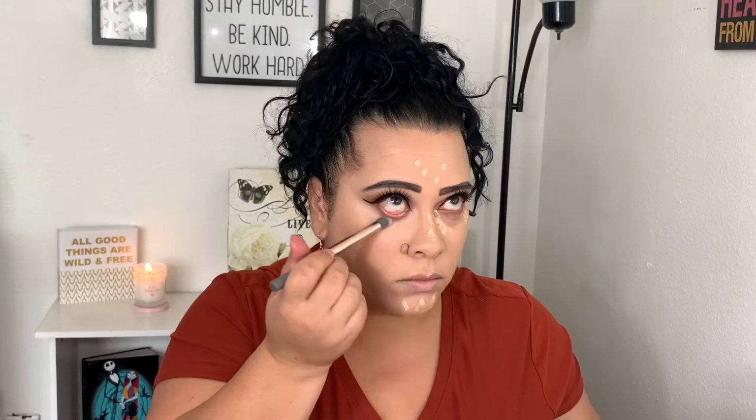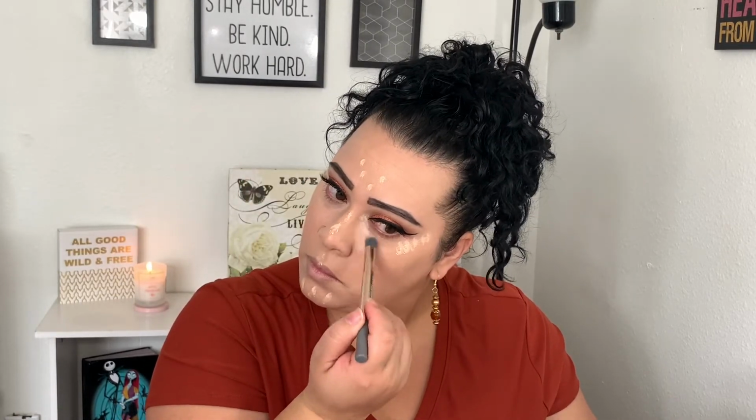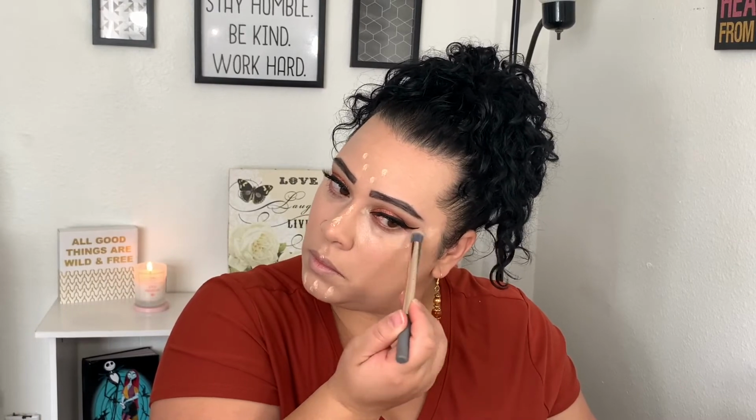And then here I'm just using a brush to blend in my concealer. I tend to put concealer in the inner corner of my eye where you see darkness, and then in the outer corner to give you the illusion of a lift. Like you have a lift. So I really like doing this technique.